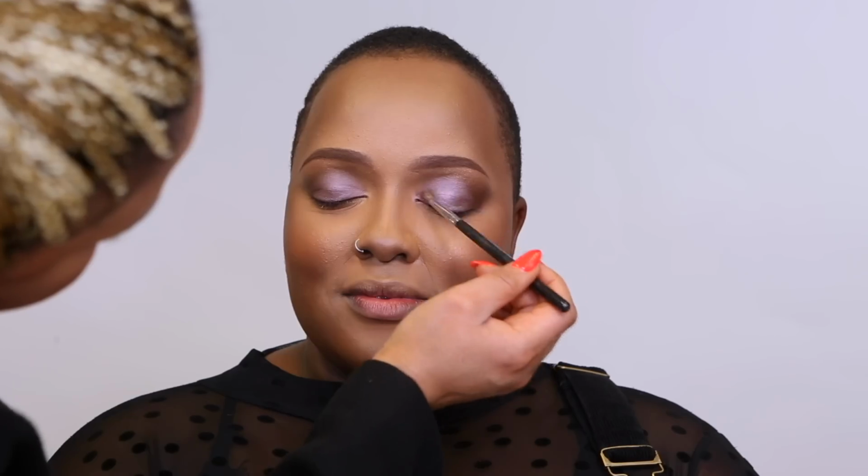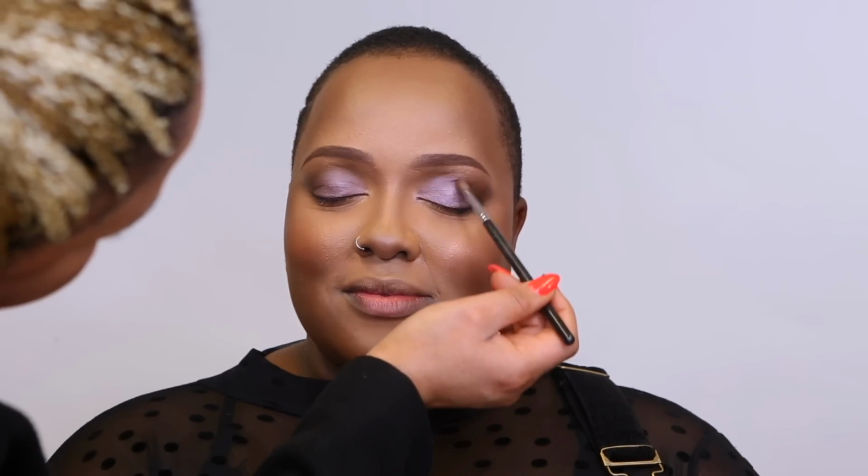To achieve this natural glam, I think you have to use a lot of browns, you know, like natural tones. It's all about blending, guys. Blend and blend and blend. Don't be tired of blending. You have to blend. That's the trick, okay? So I use the brown as well on the lash line just to blend everything out.